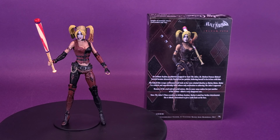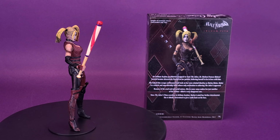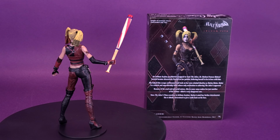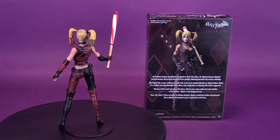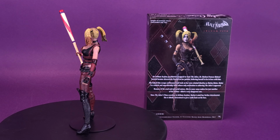Because of his cruel and mercurial nature, this in some ways makes her just another one of his victims, albeit a very dangerous one. Since the Joker's Titan overdose in Arkham Asylum, Harley's mind has further deteriorated. She is blindly determined to put a smile back on his face.